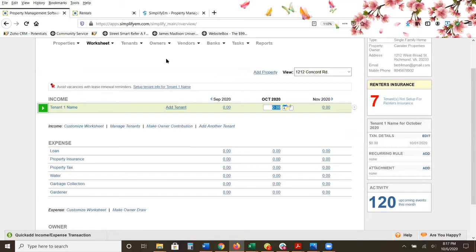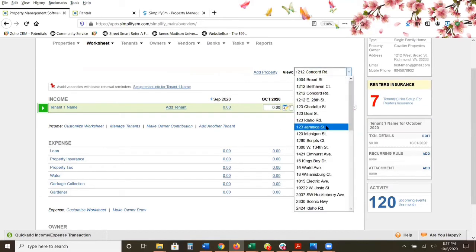There's only 2 things that will distract your attention away from the property worksheet. Number one would be if you have a maintenance issue you have to take care of. Number two would be if you had a vacancy you needed to fill. If you didn't have any vacancies or maintenance issues, you're just going to come to the worksheet and record your income and expenses every month. If you need to switch to a different property, you can just come over here and switch to that property.